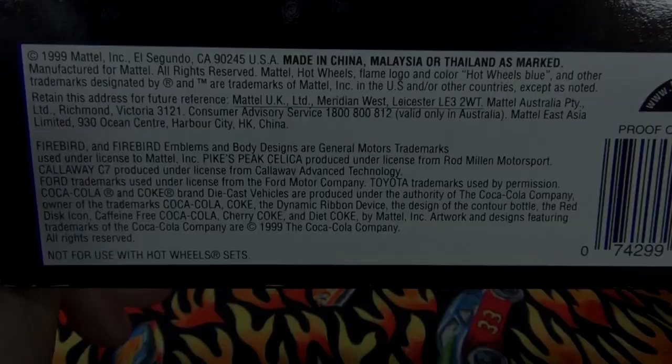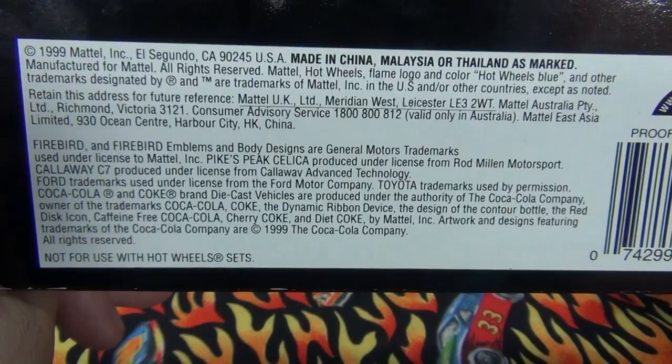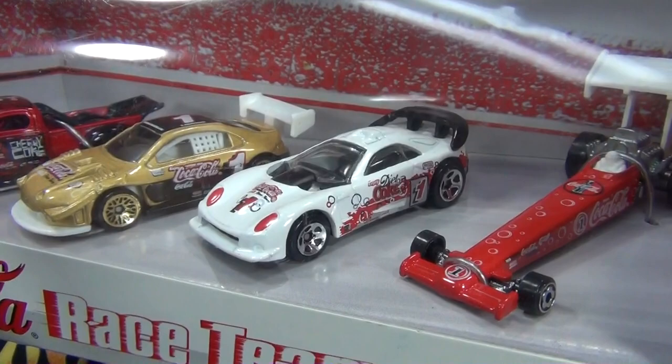I'm a little confused though when I look at the legal information on the bottom. It says Firebird, and Firebird emblems and body designs are General Motors trademarks. I'm not sure what they're talking about. I don't know what they're talking about. Anybody? Give me a clue.